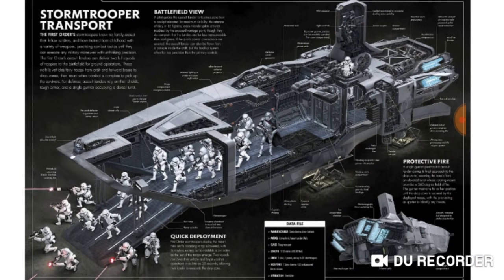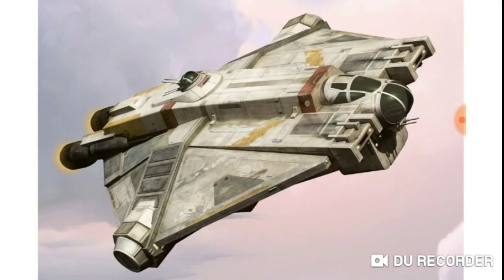Moving on, First Order Transporter. Need I say more? It's a transport. Everyone loves transports, and piling up your troops and stuff like that. I think that this would be a really cool addition to the collection. And it was in The Force Awakens and The Last Jedi, but unfortunately we didn't get one from the regular 3.75-inch line. And I was pretty disappointed because I really wanted one of these. And a lot of people, if you're building a First Order army, this would be a very useful one.